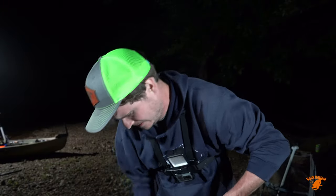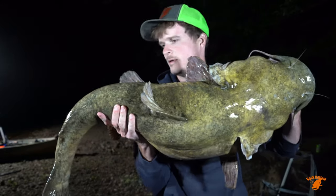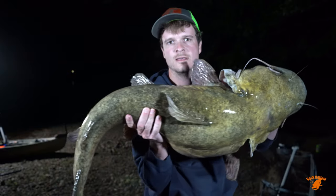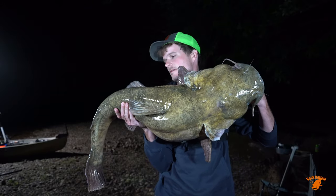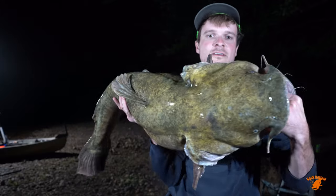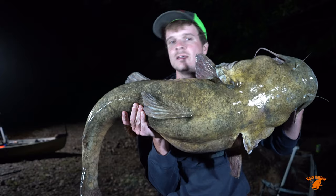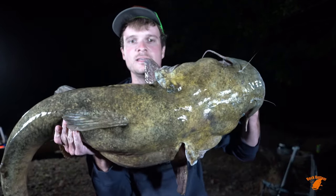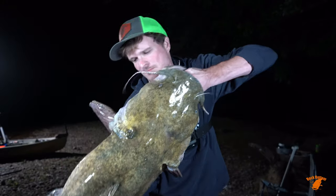All right, guys, there's our flatty for the night, y'all. It's a good fish. I'm tickled to death to get him. Oh, me. He's a pretty girthy one, too. He ain't got much length, but he's definitely solid, so I'll get a quick measurement on him before I throw him back, and we'll see what he is. But either way, I'm tickled to death to get him.